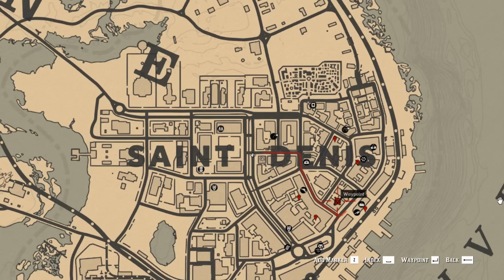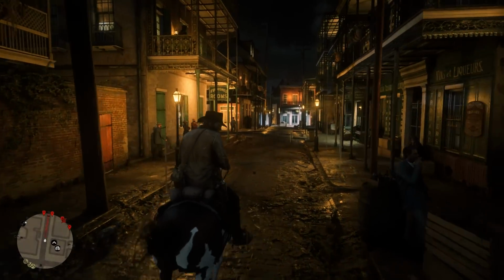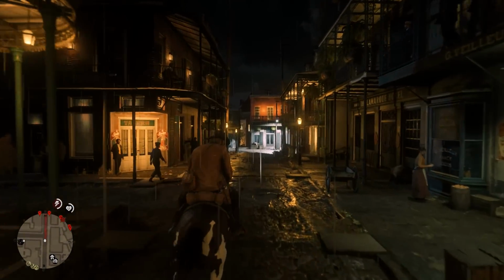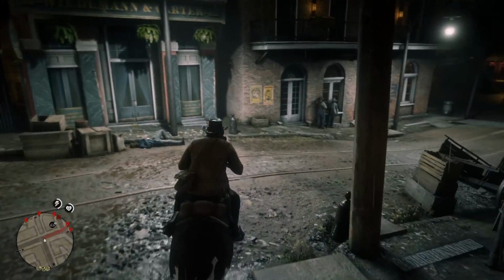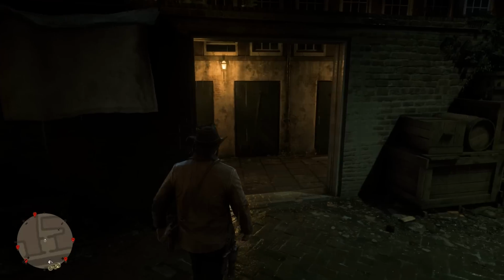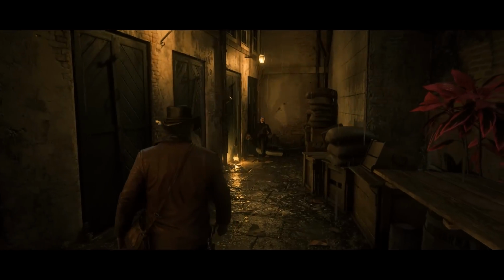Now if you head to the centre point on this, the next time night falls, it works best if you sleep until the next night time and then head straight over without getting distracted, and one thing I've noticed is the game will always attempt to distract you at this point. In this back alley you will find the vampire, as he appears to be doing something to his latest victim.